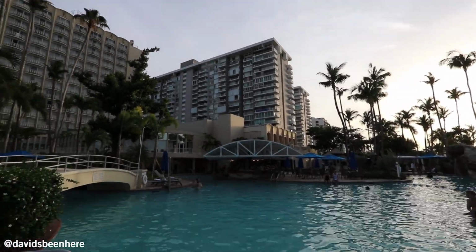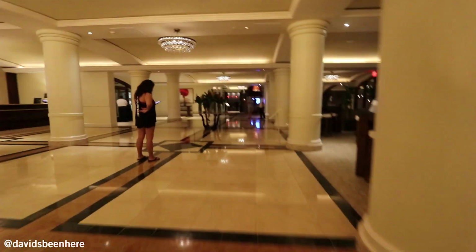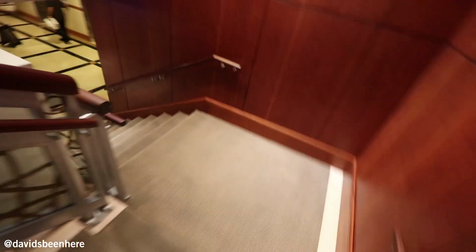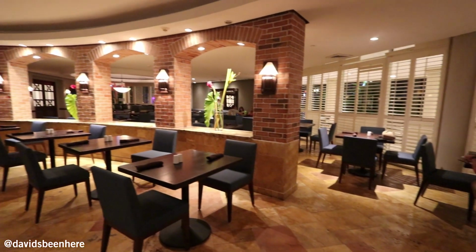That was an amazing day at the beach. Oh my God, so relaxing. I put a lot of sunscreen on because I didn't want to burn too much. But now I'm going to the restaurant in the hotel called Aleli. They serve Puerto Rican traditional food, but with a gourmet twist. I'm super excited. Let's go downstairs. Aleli is in the bottom of the hotel.